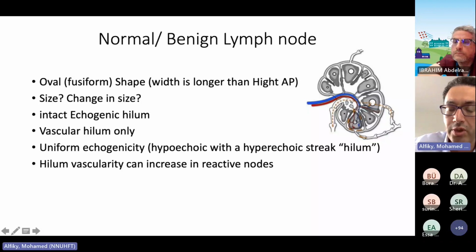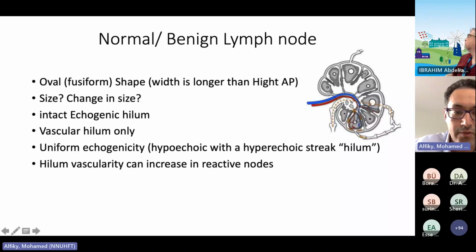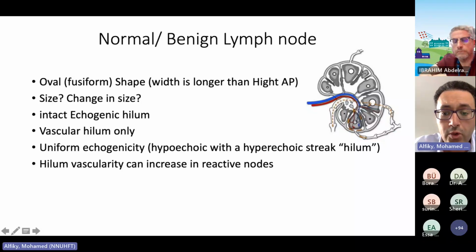You can see this image here on the right-hand side. This is a drawing of a lymph node. This is the hilum here, and usually this will be brighter compared to the remaining parts of the lymph node, and the vascularity is usually just at the hilum in a normal gland. So a lymph node is usually hypoechoic with a slightly brighter hilum.